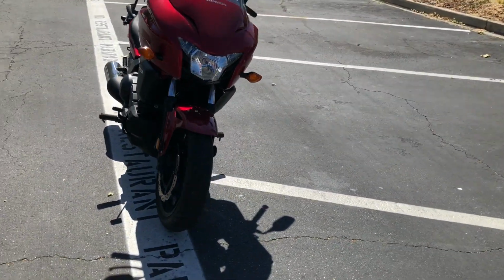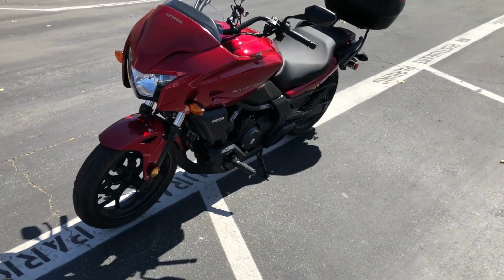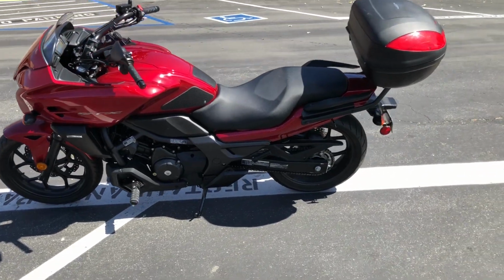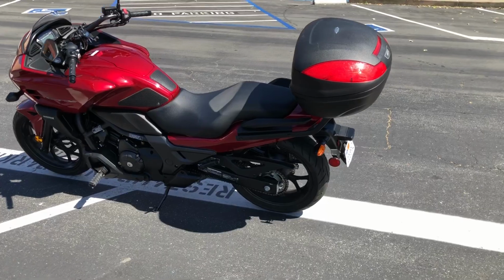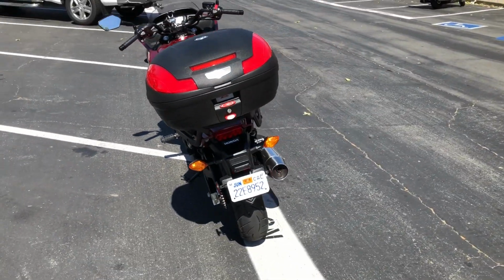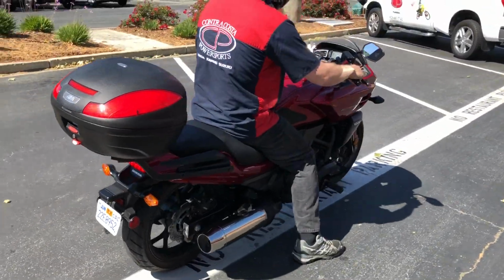We've gone through the bike, did a complete safety check on it, oil change, and she's all dialed in and ready to go. We can provide financing as well as an extended warranty on this bike. Again, $53.99 here at Contra Costa Powersports. Check us out on the web at contracostaps.com, where at any given time we'll have 35 to 40 quality pre-owned bikes just like this one.